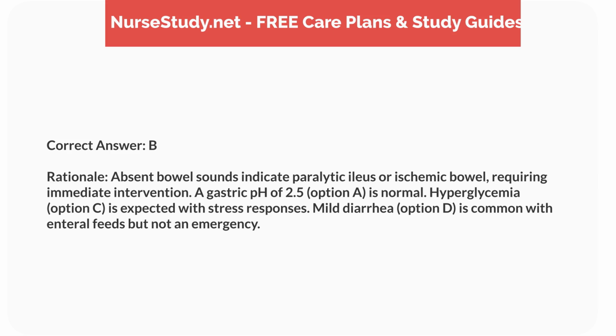Correct answer, B. Rationale: absent bowel sounds indicate paralytic ileus or ischemic bowel, requiring immediate intervention. A gastric pH of 2.5, option A, is normal. Hyperglycemia, option C, is expected with stress responses. Mild diarrhea, option D, is common with enteral feeds but not an emergency.